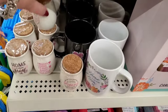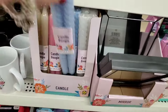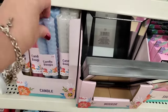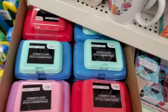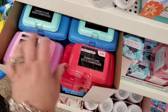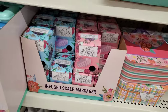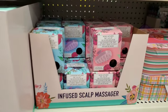I showed these to you guys in College Point. We saw the mugs, but I'm also seeing these cute candles. Wow, these are really cool candles. They come in the pink and the white and the blue, so you guys can see that. I showed these to you guys before, but look, they have a ton of them here, and I think that they are so good. I love this color combo. I showed you guys the awesome scalp massager, and let me tell you something, these are awesome products. I am really impressed with everything they're giving us.